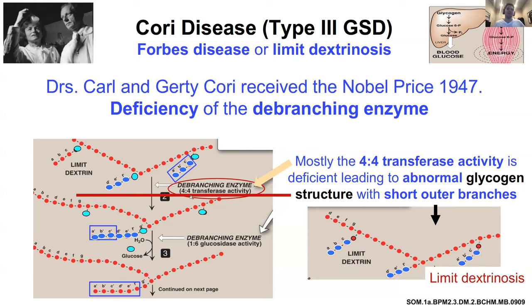So specifically this 4:4 transferase, where you're taking these little structures and putting them back on the linear chain, or this 1,6 glucosidase, where you have a problem eating these. It's kind of like Pac-Man, just chewing these up. You have a problem with that. So this is the debranching problem.